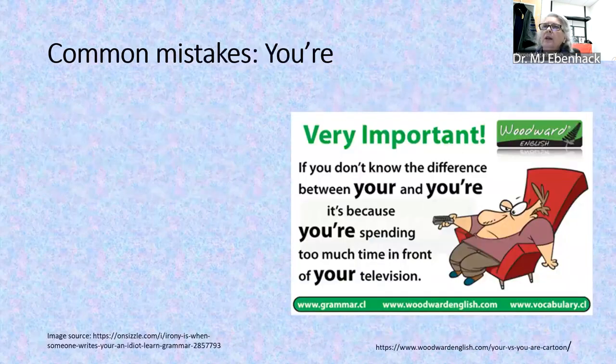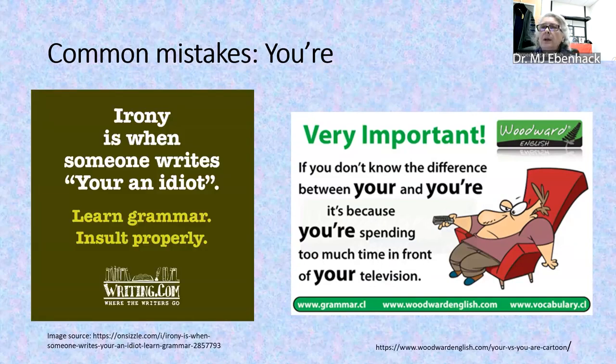So I want to go over some common mistakes. As you recall, we had this little irony that we looked at in the very first session. It says, irony is when someone writes, "You're an idiot. Learn grammar properly so you can insult."